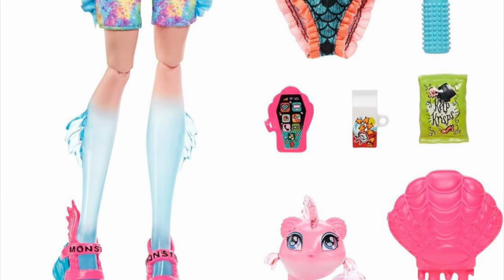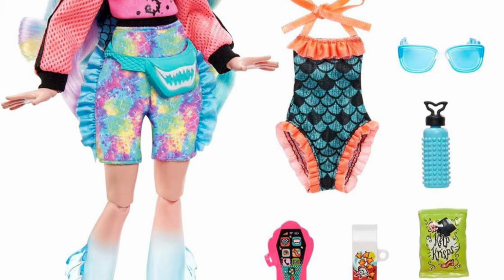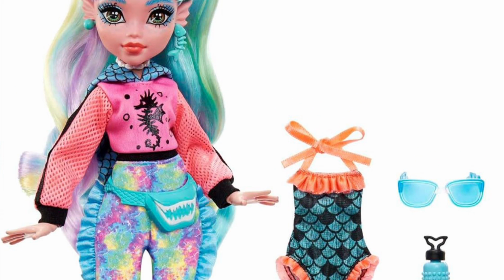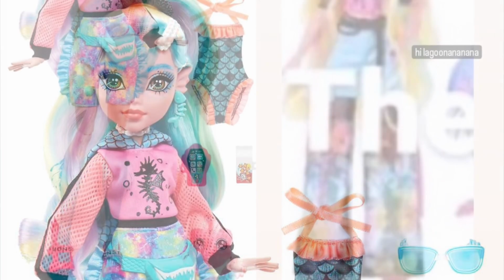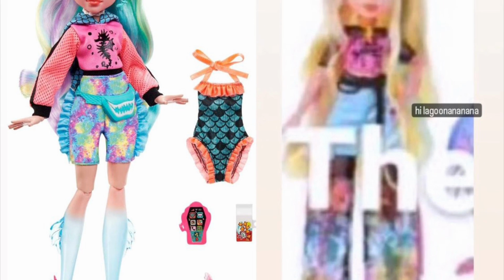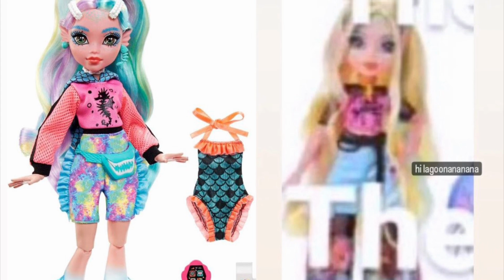I love her little space buns, the two little top buns. And I like that she still has her hair colors, but they're more flowy. And I just think she's also more blonde here probably. But yeah, she looks really cute. We can't really see her accessories here, just the doll. But yeah, from this picture, even if it's blurry, I do think she looks so good. And I probably will like her more than her original design.